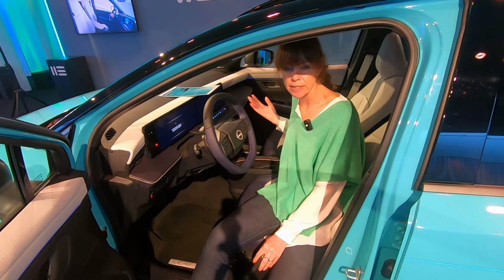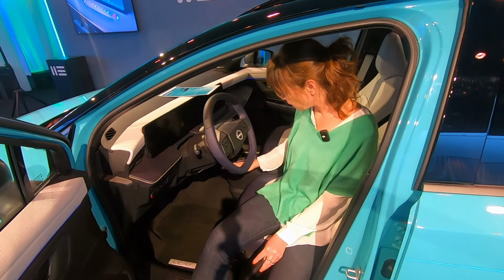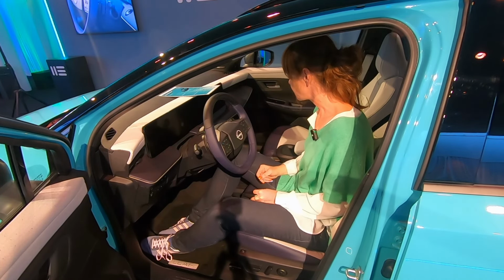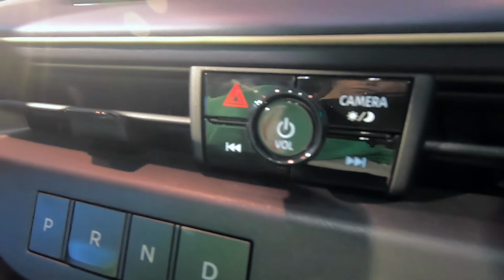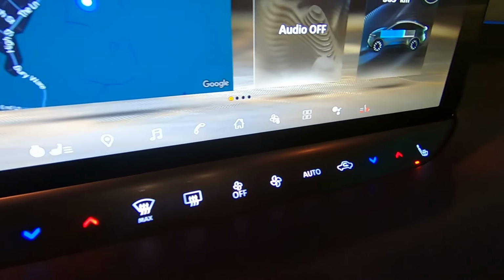There's a lot of premium materials used throughout the cabin, and it's pretty sleek, ergonomic. There's a flat floor here to give a lounge-like feel. And as you can see, I've got a lot of headroom. I'm nearly 6 foot, and there's a lot of useful cubbies dotted throughout the cabin, including 2 glove boxes. We have physical buttons down here for the camera and the volume, and I assume what would be radio search function down here, and haptic feedback buttons for the aircon and the heated seats.